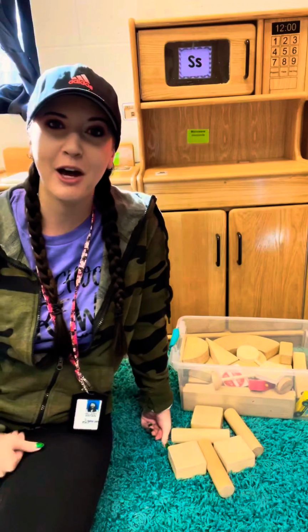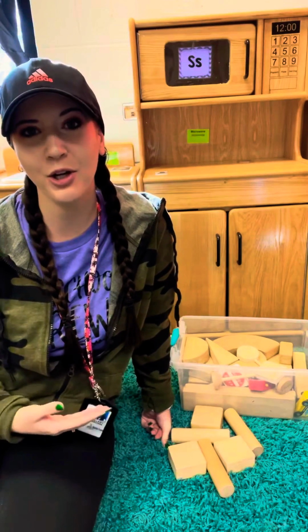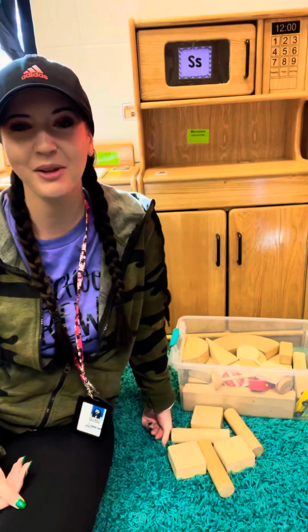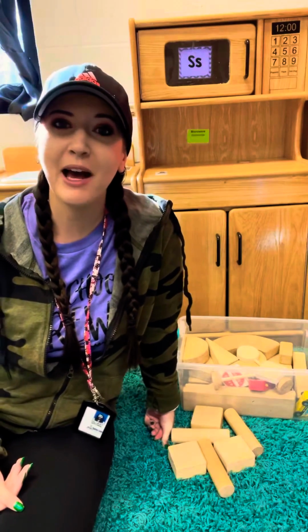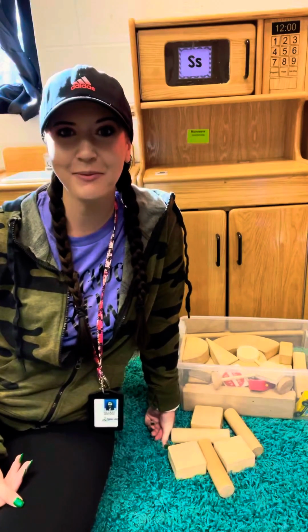We are talking about blocks and the importance of block play in early childhood education. We're talking about how we are building connections through block play.